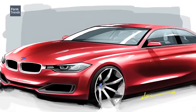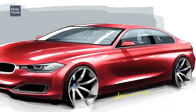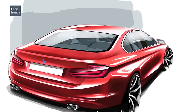For me personally, as the car is the icon itself, it's a dream which I never dreamt of, of course, but that this happened is great. That's unbelievable.